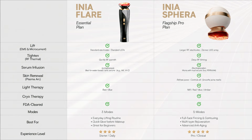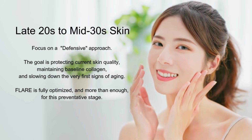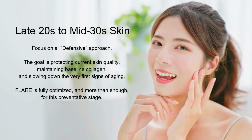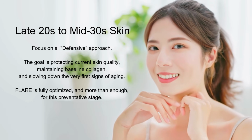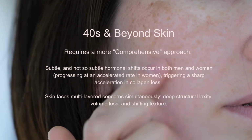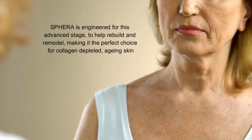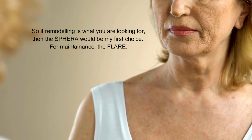Alright, I want you to take a closer look at this chart because you'll see that the INIA Flare and the INIA SPHERA, although similar, are not the same devices, and they are designed for different things. In your late 20s and your mid 30s, it's all about maintaining your current skin collagen levels and preventing the visible signs of aging from developing further. Once you hit your 40s and your 50s, then you're looking for a more comprehensive approach. Now, this is down to those subtle hormonal shifts that occur as we get older, which triggers a sharp acceleration in the amount of collagen loss that we experience. And the INIA SPHERA, well, that's been engineered for this very exact reason, to help take care of it.